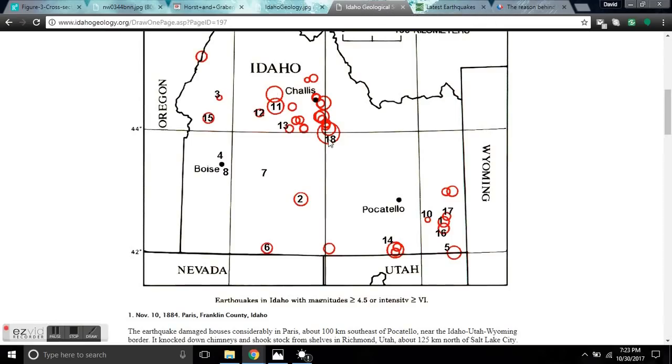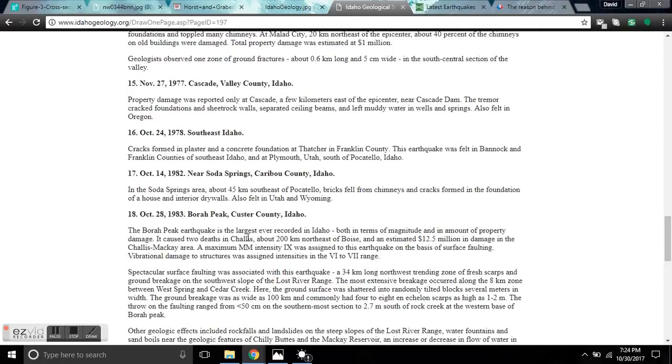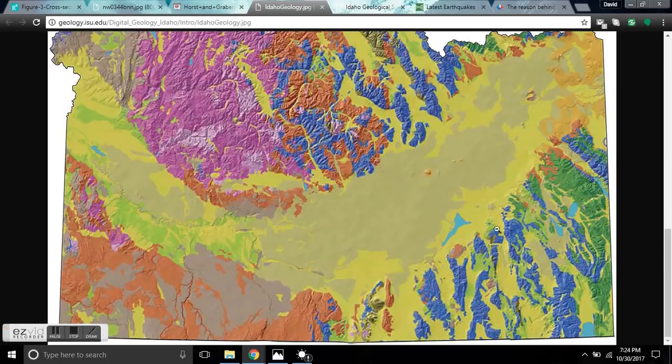So quake number 18 happened in 1983, I believe. Let's go down here. 1983, the Borah Peak, Custer County quake. 12.5 million in damage. But there's also quakes down here in Soda Springs, historically.